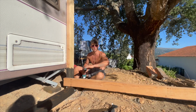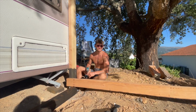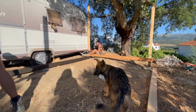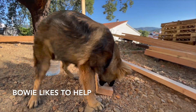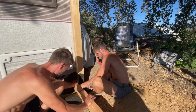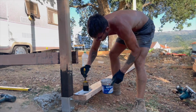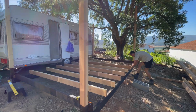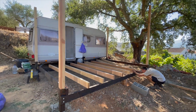So right now we are making the plateau where we will make the floor on. So yeah, let's go. Alright guys, we're getting somewhere. Right now we are preparing the floor of the plateau. It's going to be awesome.